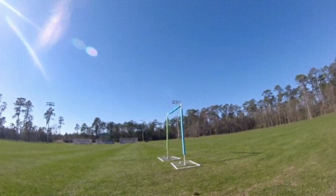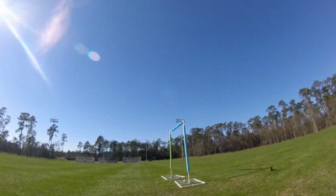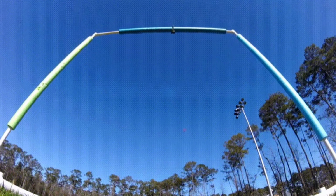Drone racing began in Germany in 2011 with a number of amateur pilots getting together for semi-organized races in Karlsruhe.